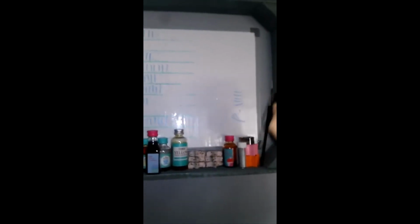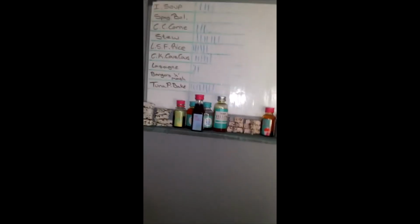So this tells me what I've got of how much in my freezer to eat. Each little notch is a meal that I've made and it's in the freezer ready. This is part of my business. These are seed bombs and they are pre-made ones ready to be shipped and the colourings to colour them.